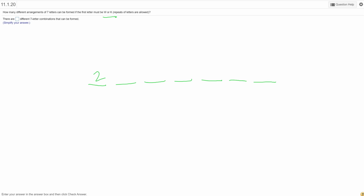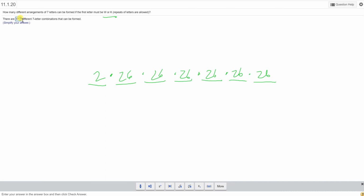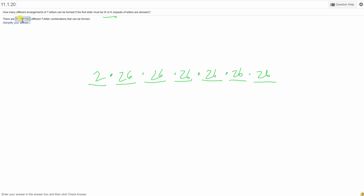What about the rest of them? For the other letters, it doesn't matter, so there are 26 possibilities for each of the remaining letters. That's like putting in a password, right? So it's just going to be 2 times 26 times 26, and so on. How many 26s? 6 of them. So I can put 26 to the 6th power times 2. I got a giant number. 617831552. It's just a giant value, obviously a calculator question.